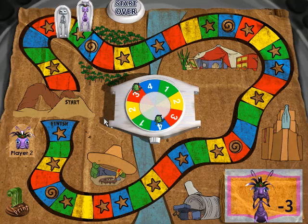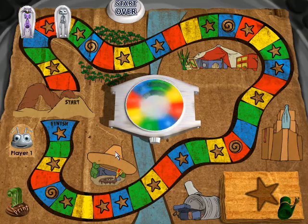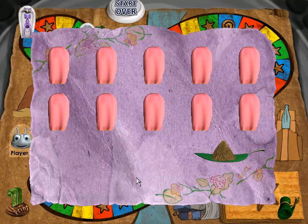Yikes! You accidentally dumped the grasshopper's grain offering over a cliff! Not a good thing to do. Go back three spaces and find a nice pebble to hide under. Player one! One plus one.